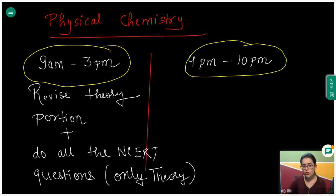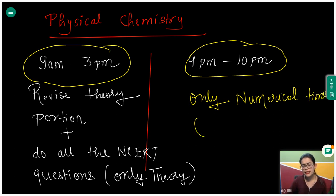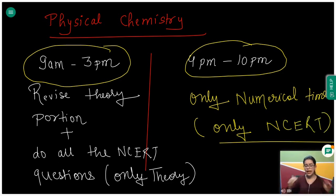From 4 p.m. to 10 p.m., you only have to do numerical. It is only numerical time. And which numerical? Only NCERT, please. Only NCERT numerical. Please don't touch any other numerical.